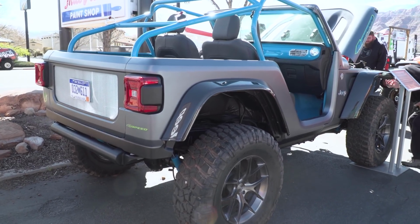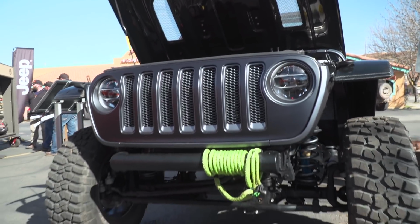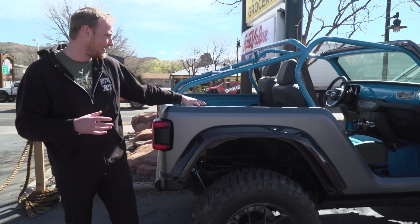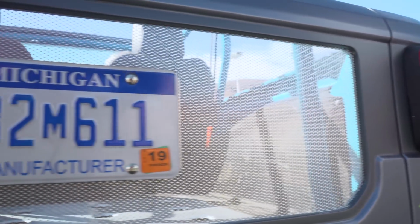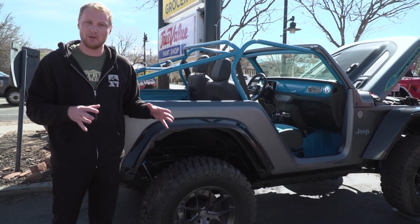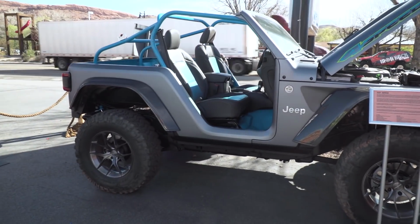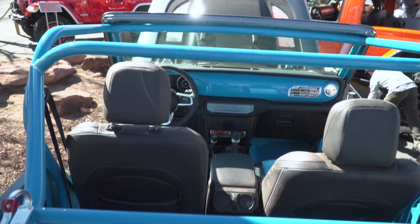So the first concept we're taking a look at today is called 4-Speed, and not because it has a 4-speed transmission, but because this is all built to go fast and be a little bit more nimble than the factory Jeep is. So the floor was completely cut out and replaced with an aluminum panel. The tailgate has been completely cut out and replaced with a piece of stainless mesh. This thing has a ton of carbon fiber on it as well. It's also been shortened about 22 inches without changing the wheelbase of the factory two-door. The windshield's been raked back even further than the factory JL, and the roll cage has been replaced with something that is a smaller diameter.